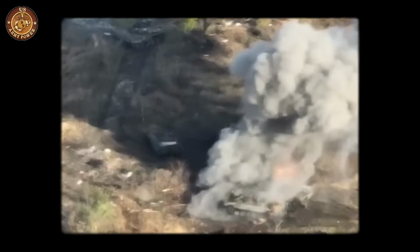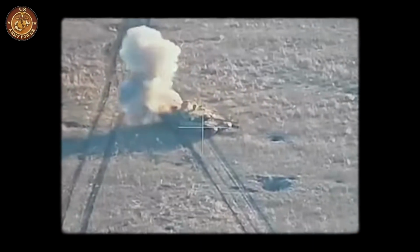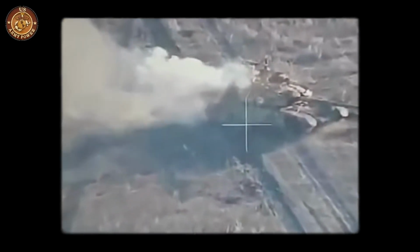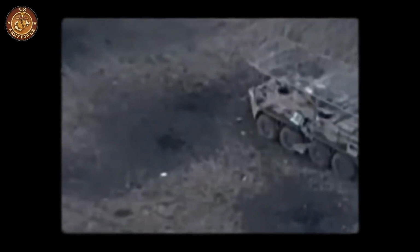At 62.1 miles per hour, A-1 struck, its PG-7V warhead detonating, shaking the mangle cage. The chains tore apart, part of the grid collapsed, exposing the turret roof. The blast didn't penetrate the armor, but achieved its goal, dismantling the protective structure.